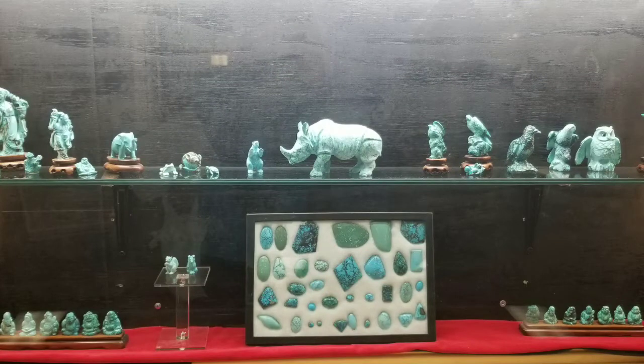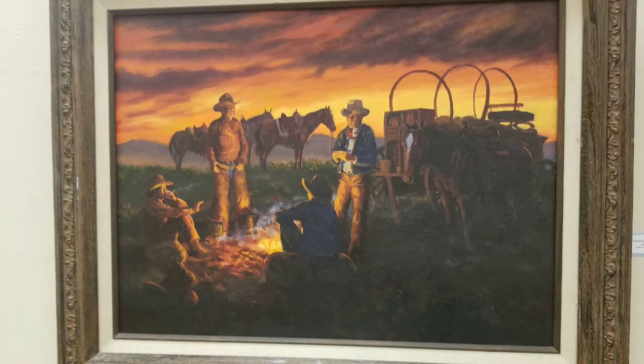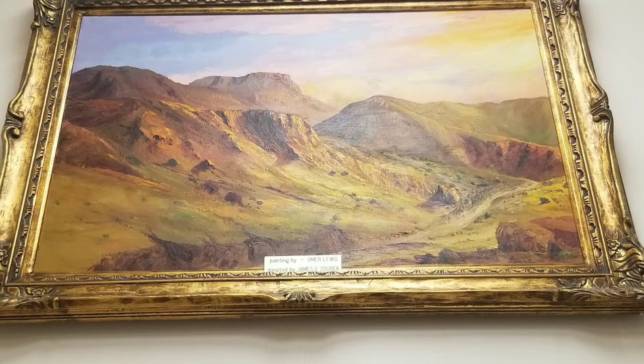They had carved animals too from like turquoise. Now I'm kind of wondering if they actually had any of those for sale, because it was just really cool and beautiful. And along with that were some of the paintings there. They had paintings of cowboys and paintings of the landscape.